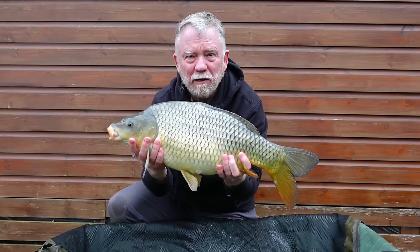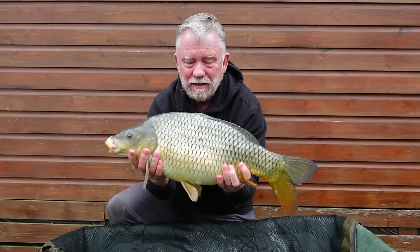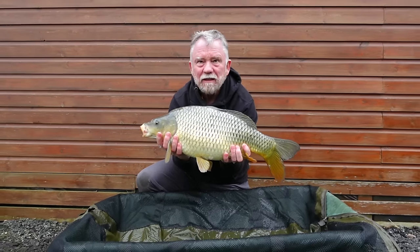Off on the snowman rig again, wasn't it? No, it wasn't on the pop-up. Yeah, orange pop-up. Yeah, orange pop-up. There we go.